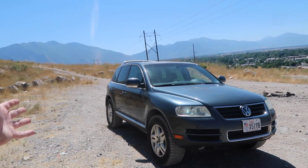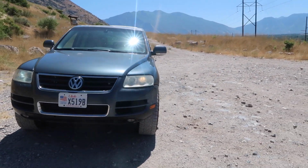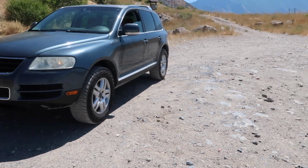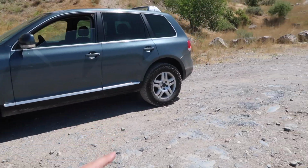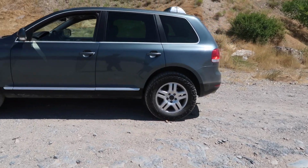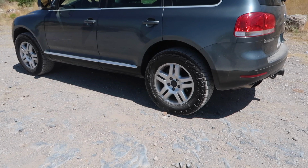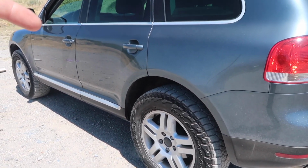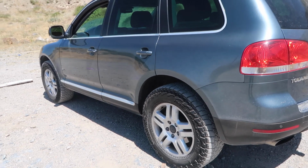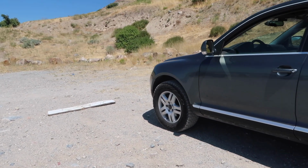As you can see doing the walk around, this Touareg's in pretty good shape. I would say it's in just as good a shape as the other YouTube channels. I would say it's maybe in better, it's probably in better shape than a lot of other Touaregs. The only modification we've done to this is we've upgraded the tire size. These are just the stock rims, 18-inch rims, and then we've got a 32-inch tire on them.